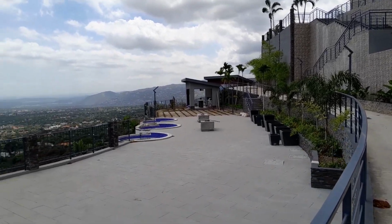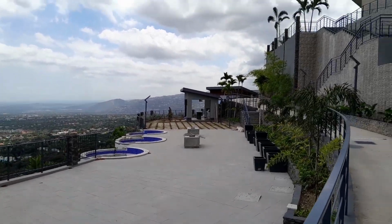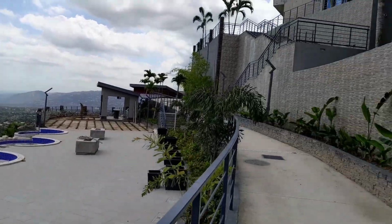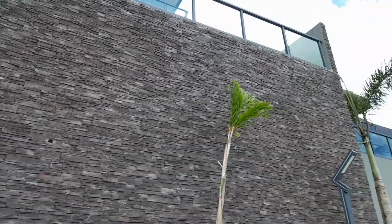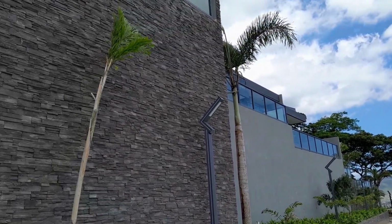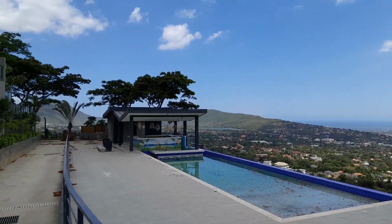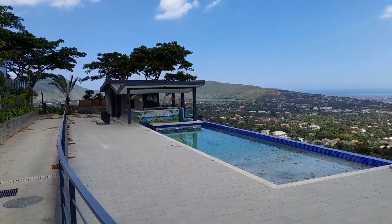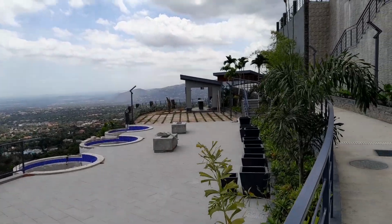You have 1, 2, 3 jacuzzi over this side, and then each one of these townhouses has views and their own swimming pool, their plunge pool, which you saw or will see from the drone shot. That's the Mona Dam over that side. So it's the Spyglass. Great name, great development.